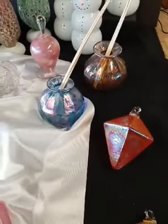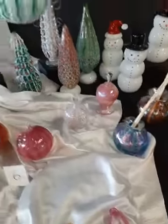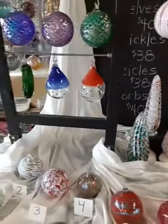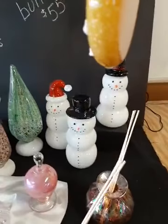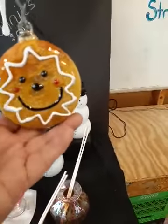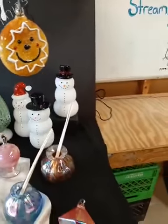We've done the fragrance diffusers here. And let's see, what else? Oh, we got elves, we got pickles, Christmas trees, snowmen with Santa hats and black hats. We've got the gingerbread ornament there.